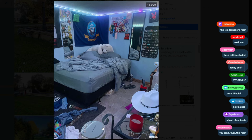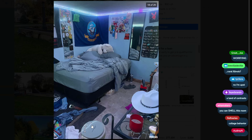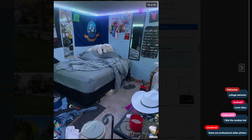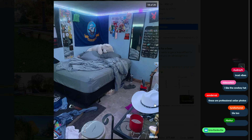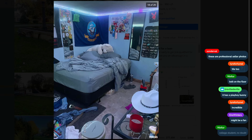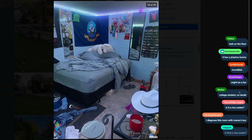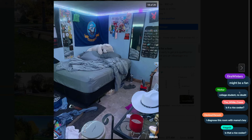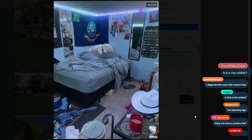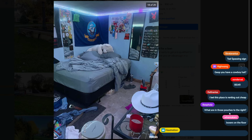That's not a scale. That's probably just like a humidifier or some air filter. I don't know. Cowboy hat, yeehaw. Yeah, it's not too far from where I store my cowboy hat. Diagnosis room on the way. Is that a rice cooker? I don't think so. Although I do like the creativity. Actually, no, I don't have a cowboy hat.